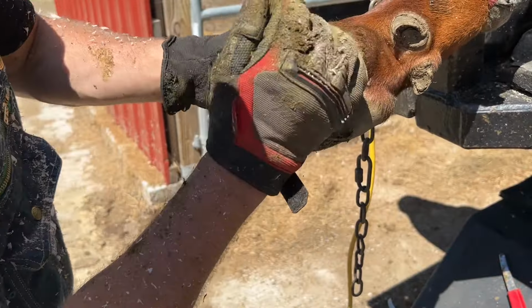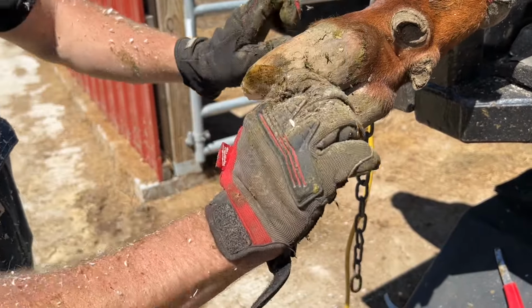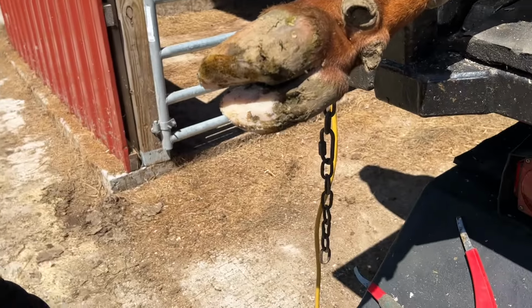to flatten that foot out. In a week or two, you'll notice she's coming in completely flat as opposed to rolling on those toes. Same thing with this one here.